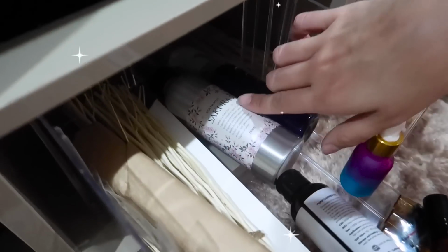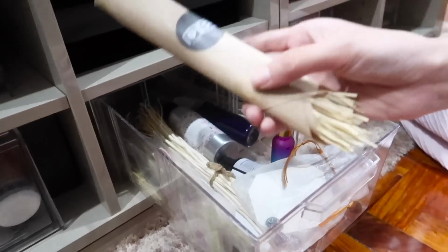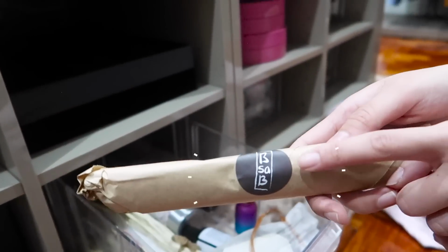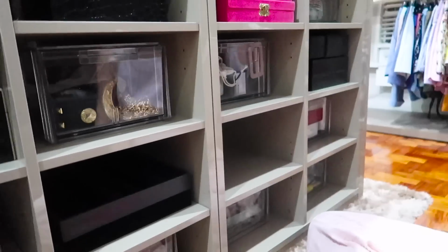So these are mga room scents that I have and a lot of mga reed diffusers na I haven't been using. So this was the brand I was telling you about na from Taipei, where I love all of their scents. Oh, we have here my mga extensions.